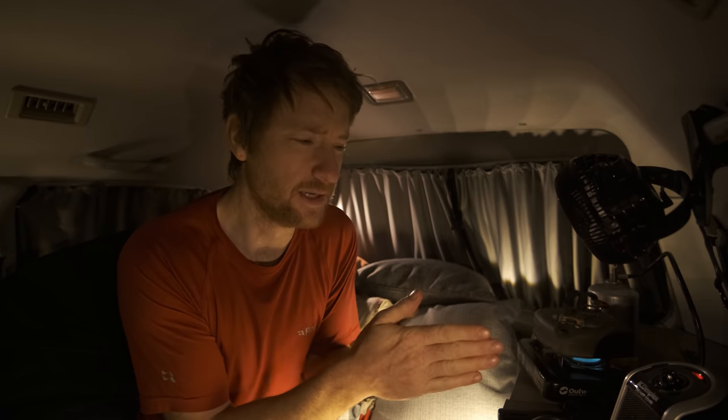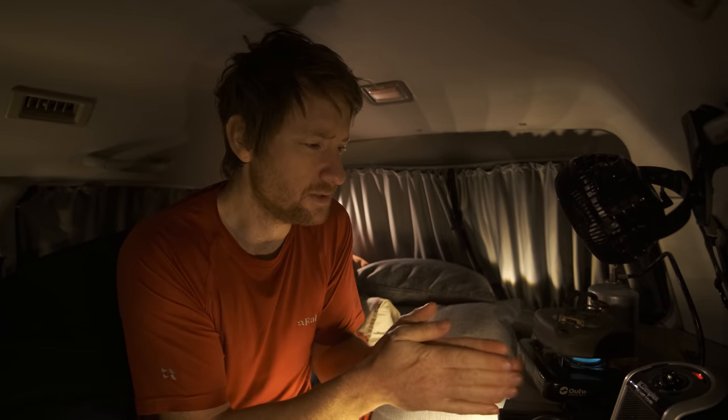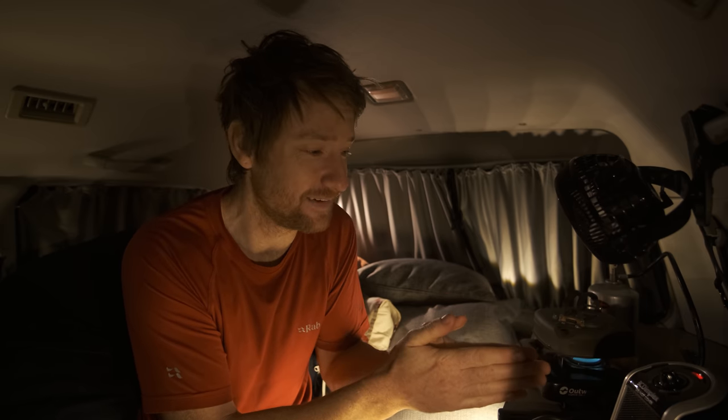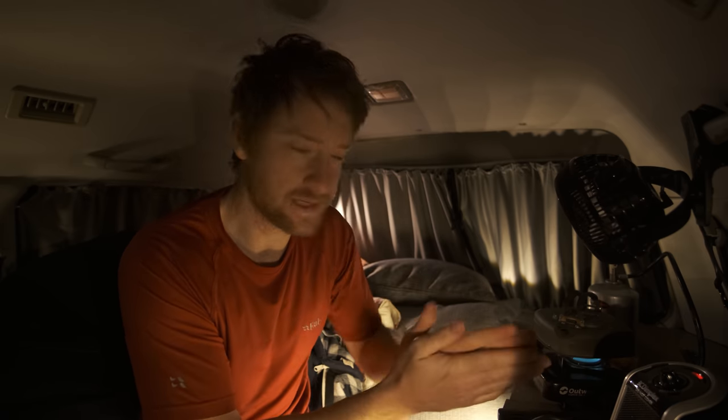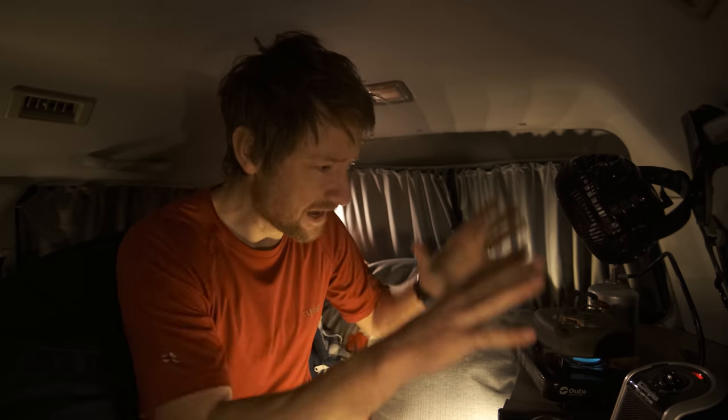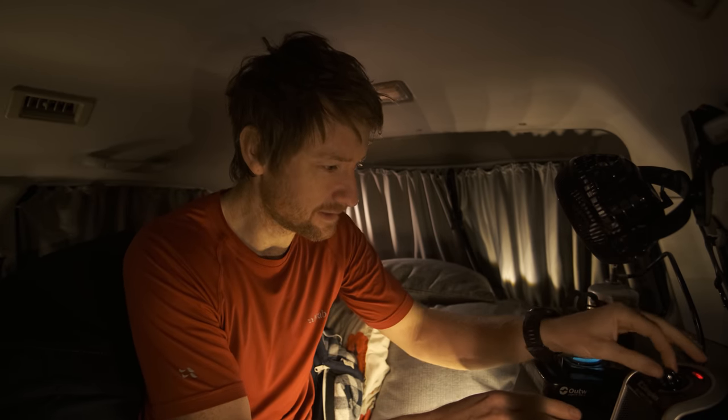Good morning, everybody. It's cold. You must have dropped below freezing last night. It's about 10 to 6 in the morning, nice and early. I've got to say, this little heater, it takes the edge off, but that's all it does. I can't imagine this heater warming the entire van, but it certainly warms this area. So that's quite nice.